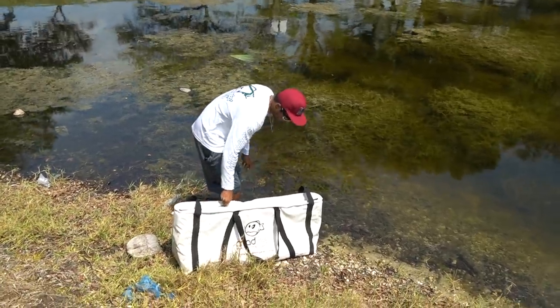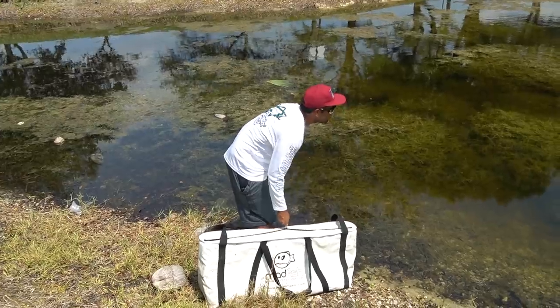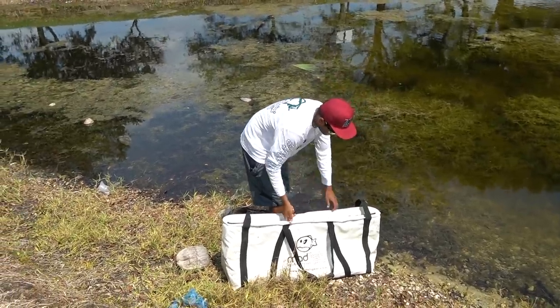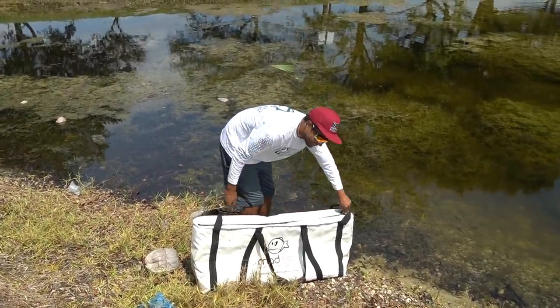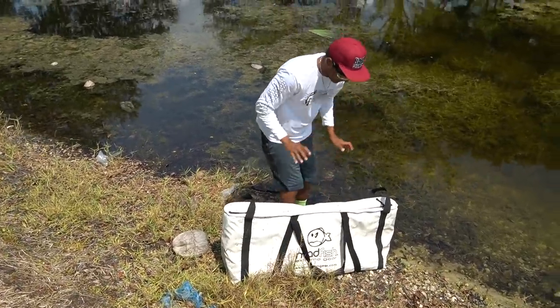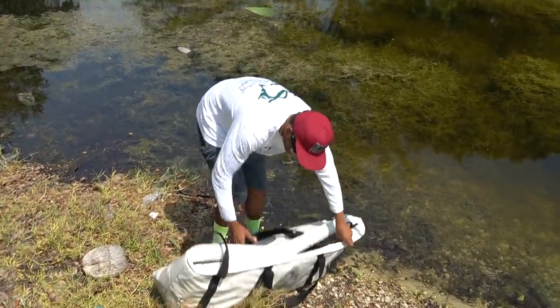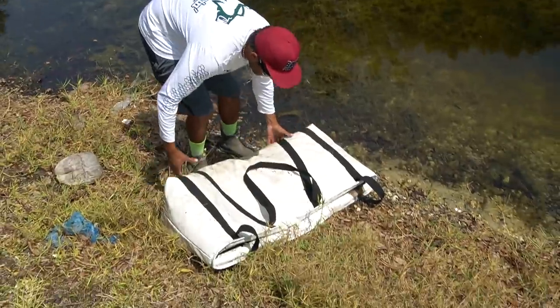My goodness. Private property. I don't know. Hopefully we see these fish again. They are gigantic. Let's see if I can hold one out for you. Oh my God. This is ridiculous. It's like a goodie bag. I know. Okay.